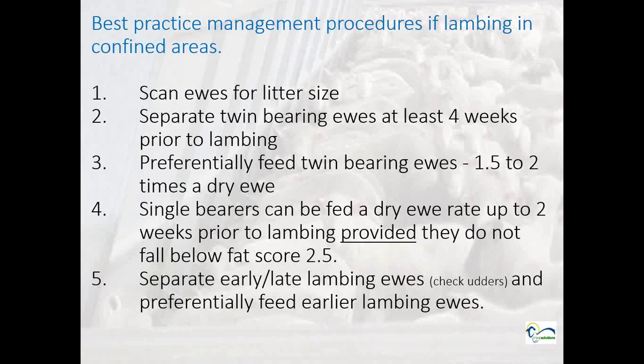Single bearers, to my mind, particularly in a hard season, can be fed as a dry ewe, right up until a week or two prior to lambing. And then we look at supplementing after that. A single bearing ewe has got a greater potential of keeping that lamb alive and not having too many health issues, provided they don't fall below a condition score or a fat score value of about 2.5.